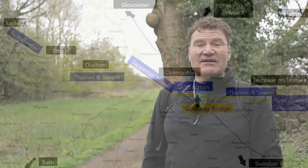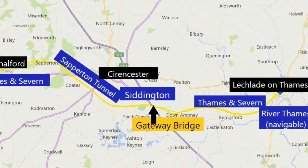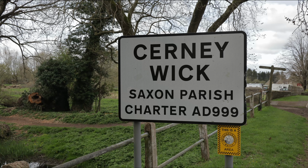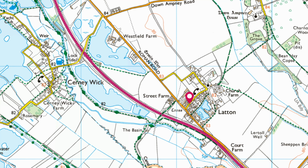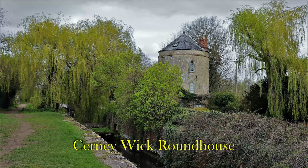We're back here on the Thames and Severn Canal. I'm back here at Cerney Wick, where I finished Canal Update number 7 last time. The purpose of today's update is to do a circular walk from here down to the small village of Latton, which is where the North Wiltshire Canal went from. I'm going to uncover the story of that North Wiltshire Canal and tell you a little bit more about why it was so important to the fortunes of the Thames and Severn Canal.